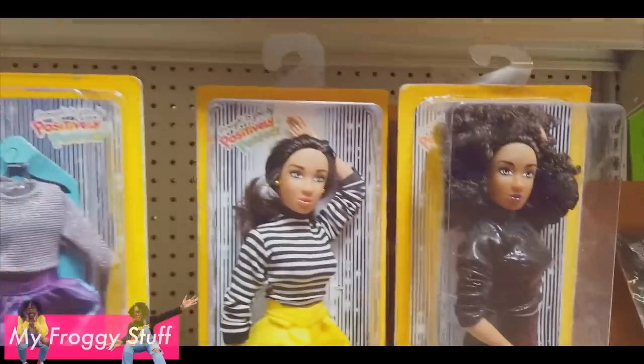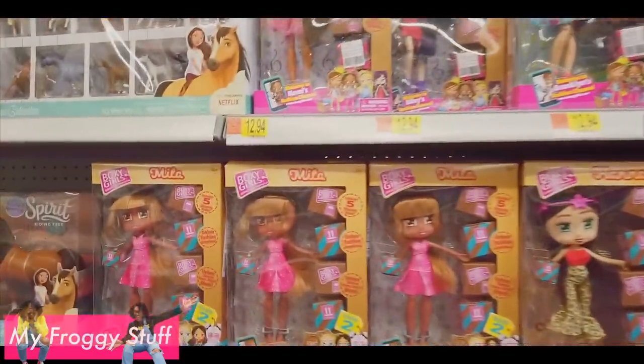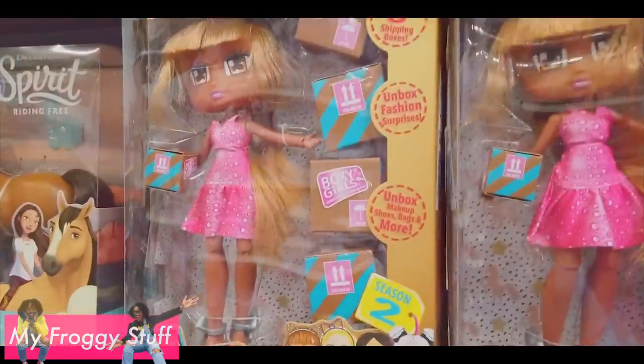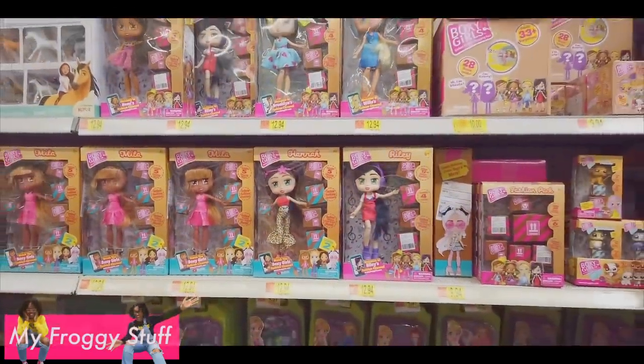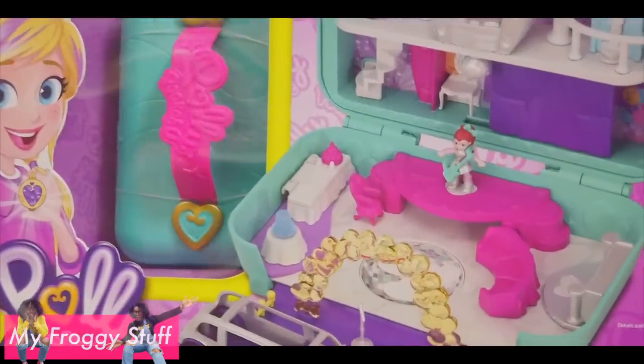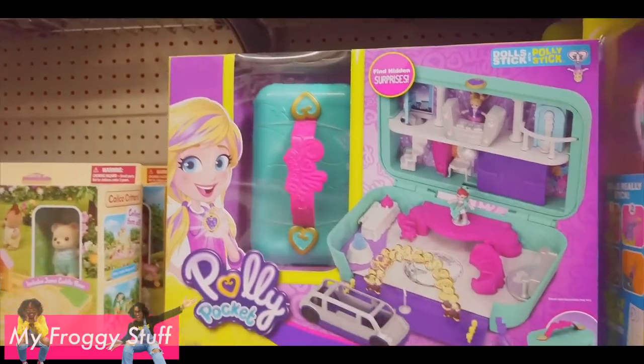The Fresh Dolls! Wow, there are a lot of Boxy Girls here. Lots and lots of Milas. Got a Hannah here. I do believe I have most of these. That's a Polly Pocket I don't have. The Dance Party case. Love it!